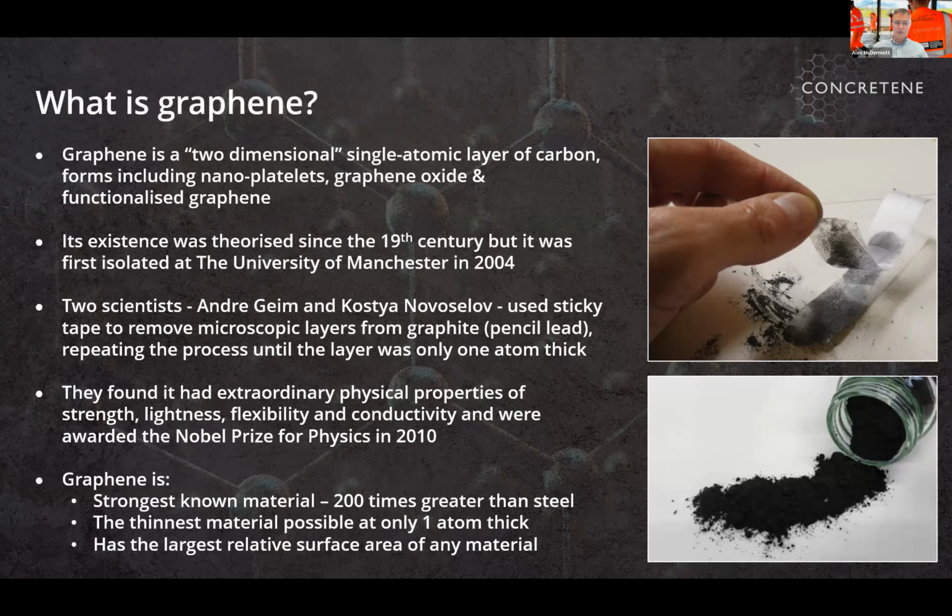The theory for graphene has been known for many years, many decades, but it was first isolated and its properties measured back in 2004 at the University of Manchester by some clever people. And as a result, they won the Nobel Prize in 2010. Many facts and figures out there.